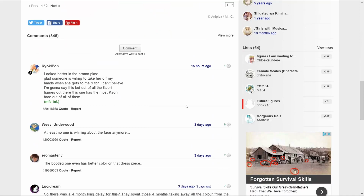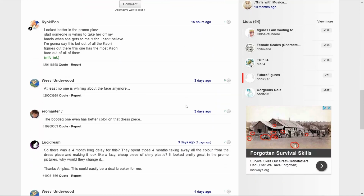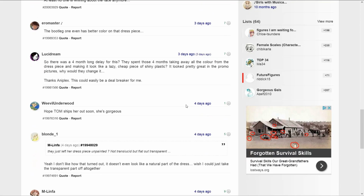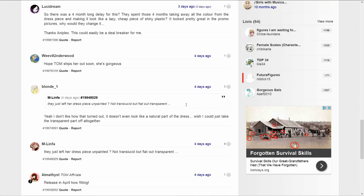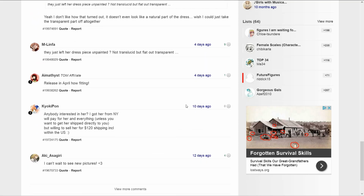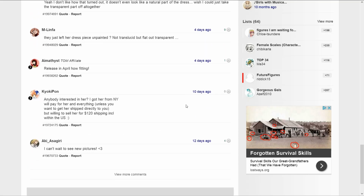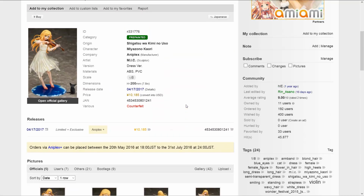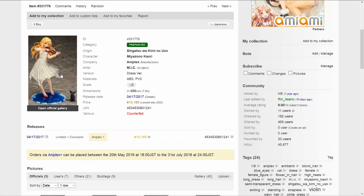But yeah, I mean, like, no one's whining about the face. Bootleg has better color. Yeah, they're really complaining about the dress. And yeah, I think if they didn't do the clear top dress, it would be a better looking figure. But that's just my opinion.